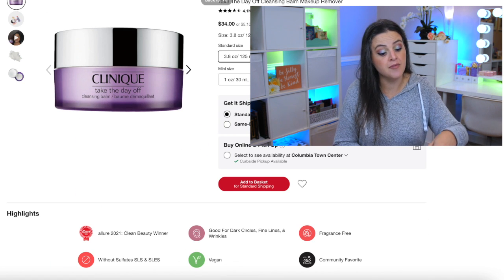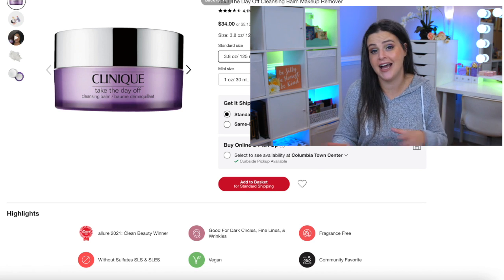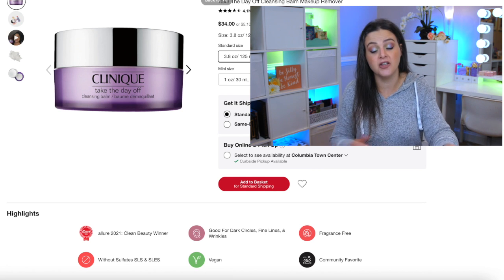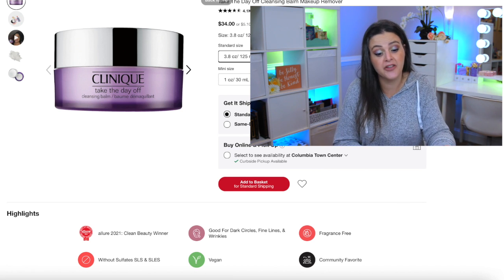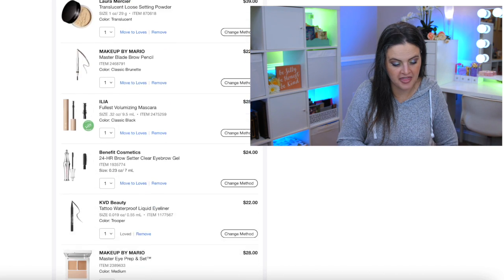I do know that palm oil derivatives, some people don't use palm oil derivatives for environmental reasons. I totally get that. You're going to want to skip this. But if that doesn't bother you, Clinique Take the Day Off is fantastic. Okay, just a couple more things in here.